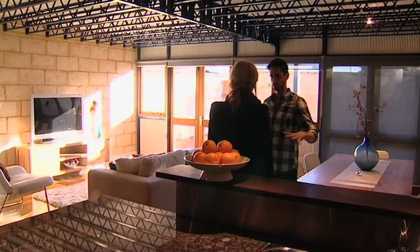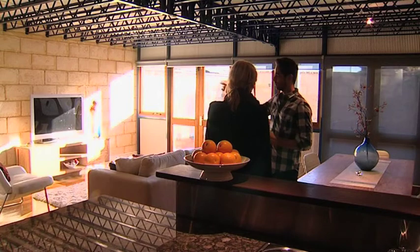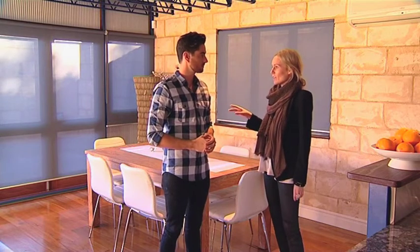Okay, so what about this room? Now, I notice that there's a window there and there's heaps of natural lighting, but that wall is left blank. Why is that? Yeah, this room's a really good example of window placement. There is, as you said, a lot of natural light coming in over here, and they have left this wall blank in the family room to allow for a TV unit.